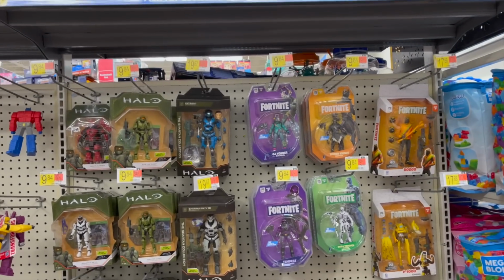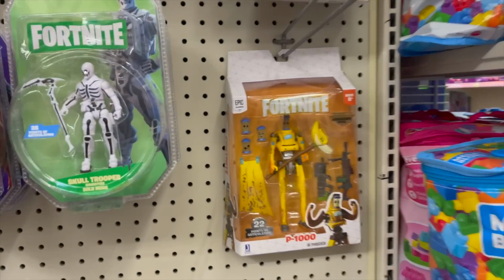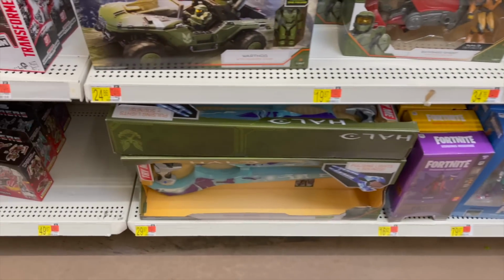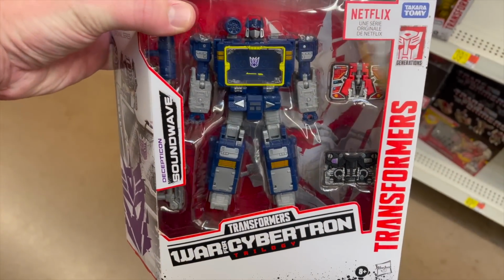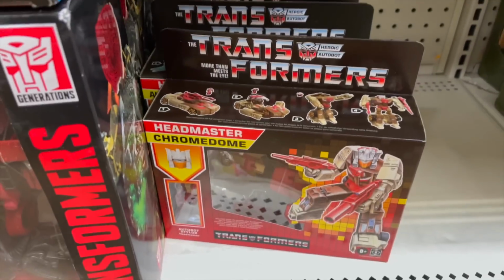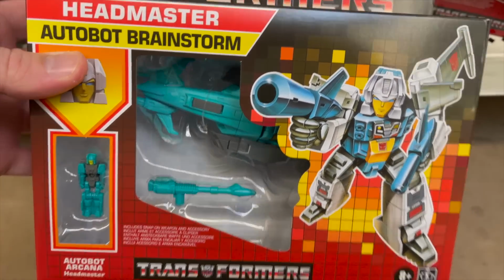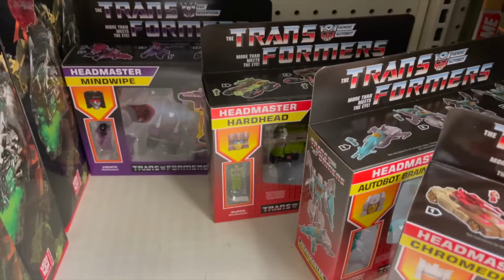All right, guys, so in the toy section here at Walmart, got all the Fortnite and just some of the new Fortnite stuff. P1000, Doggo, Drift down there. Uh-oh, look what we got, guys. We got the new Soundwave. We'll take that. Chrome Dome, Headmaster Chrome Dome down here. Dang, Brainstorm. Look at that. That's pretty cool. The Headmasters. Mind Wipe and Hardhead. So I want to say that's all 4 of them, maybe right there.